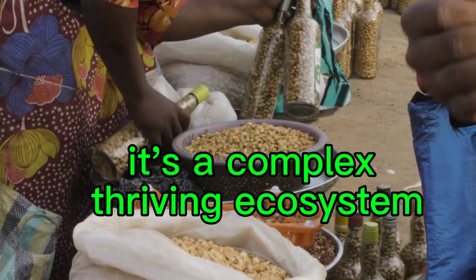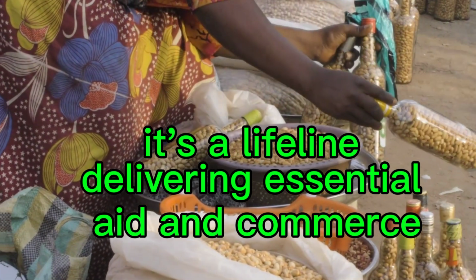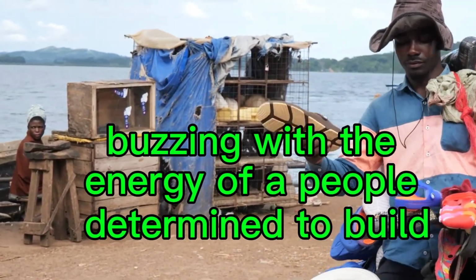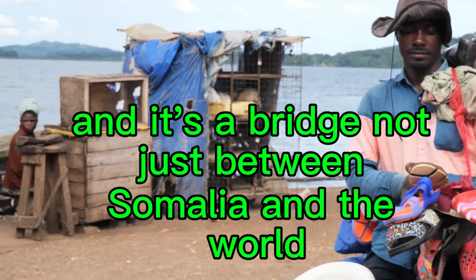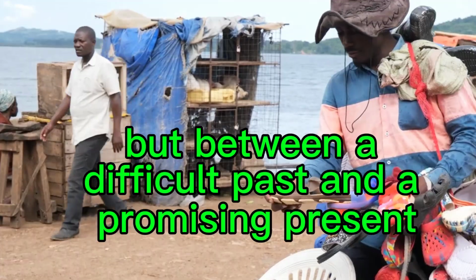So, next time you see a story about Somalia, a nation often defined by its challenges, remember Kismayo Port. It's more than a dot on the map, it's a complex, thriving ecosystem. It's a lifeline, delivering essential aid and commerce. It's a marketplace, buzzing with the energy of a people determined to build. And it's a bridge, not just between Somalia and the world, but between a difficult past and a promising present.